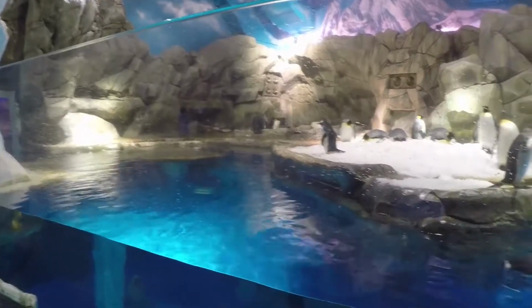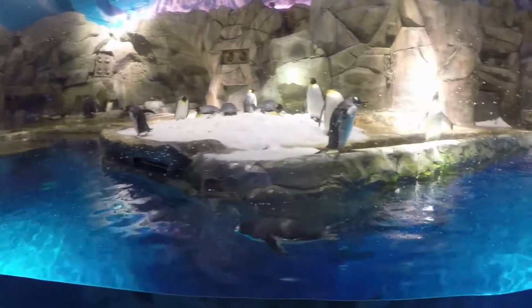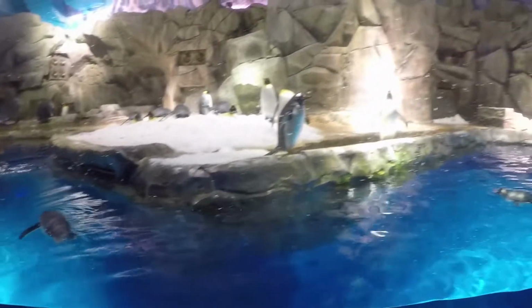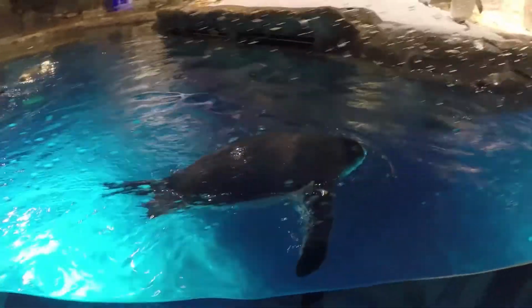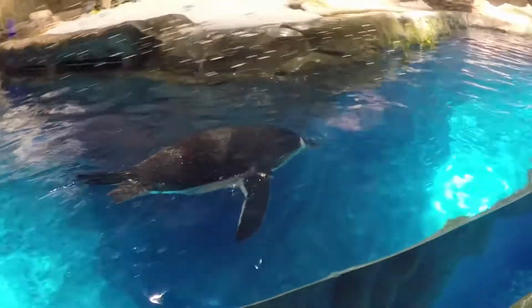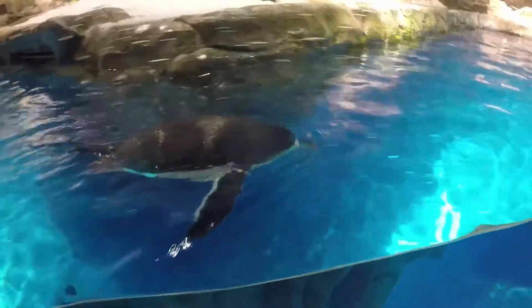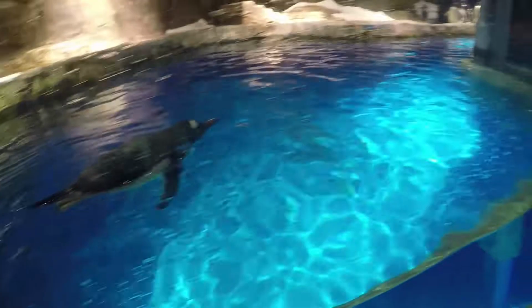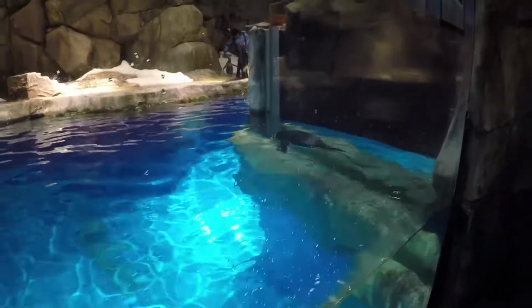When we got there, we decided to go see the penguin exhibit first. First of all, kasi sobrang init talaga sa Ocean Park, so we decided na magpalamig muna with the penguins. It's fun seeing different kinds of penguins. Meron palang iba-ibang itsura siya. And I think it was also Robyn's first time to see penguins live and talaga actual na nandiyan.